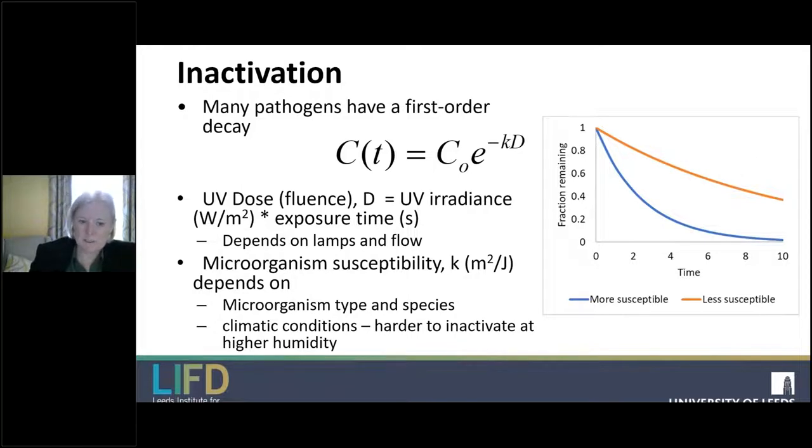And then the microorganisms. Different microorganisms have different susceptibilities to UV. Some are harder to inactivate than others. And most of them are harder to inactivate under higher humidity conditions. So unlike a filter, where it will have the same performance on just about any microorganism providing it's of a particular size, a UV device will have a different performance on different microorganisms.